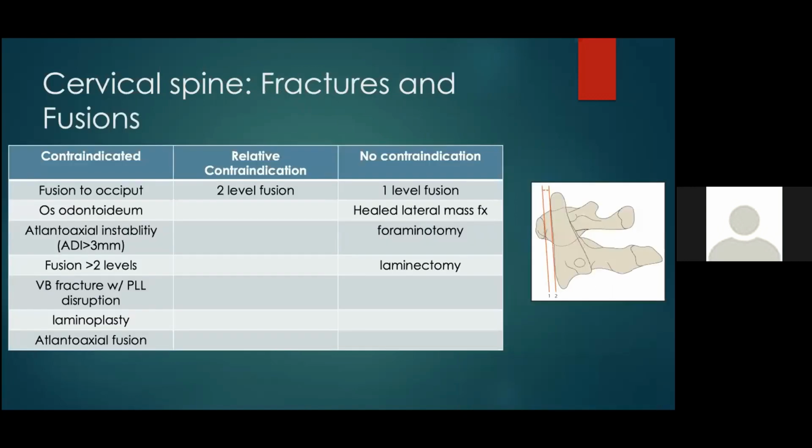And I just put together this table based on recommendations from a number of different guidelines and large-scale publications. It's fairly intuitive, but obviously people can have C-spine fractures completely unrelated to whatever sport they want to play. In general, one-level fusions in the neck, foraminotomy, laminectomy. Some authors say two-level fusions are fine for contact sports. Essentially anything involving the occiput to cervical spine or C1-2 fusion should not play contact sports. Also patients with os odontoideum or atlantoaxial instability, or if there's ever been concern that they had disruption of the PLL. It's all fairly intuitive, but I think helpful to have in a table format.